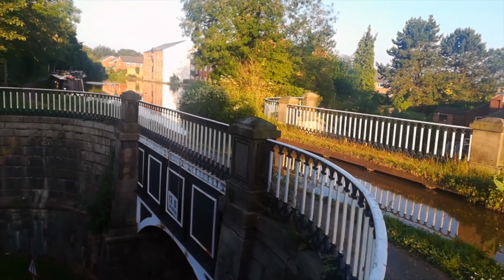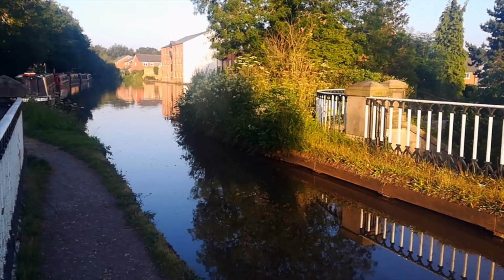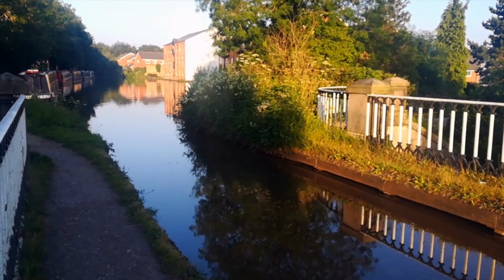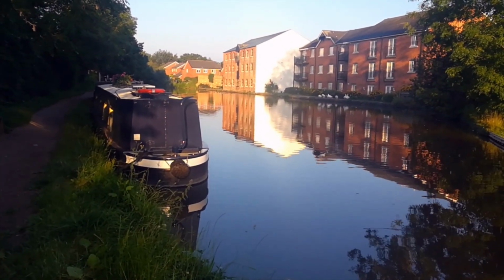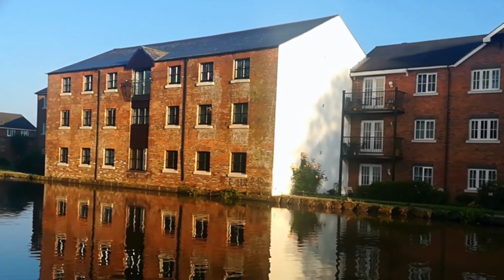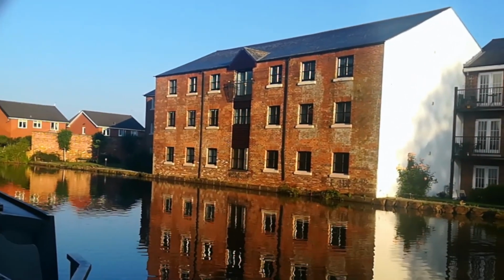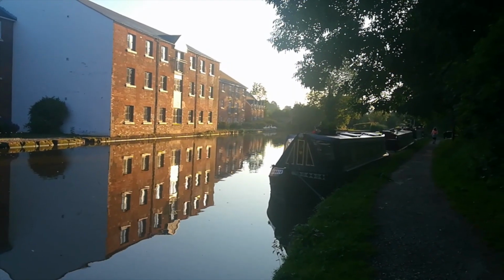And so I reach Congleton Wharf over this fine aqueduct, and it looks like a great spot to tie up for the night. The old warehouse is now apartments, with a lovely outlook over the wide basin. In the morning, I noticed an old lady shooting ducks and geese away from her door with a super soaker.